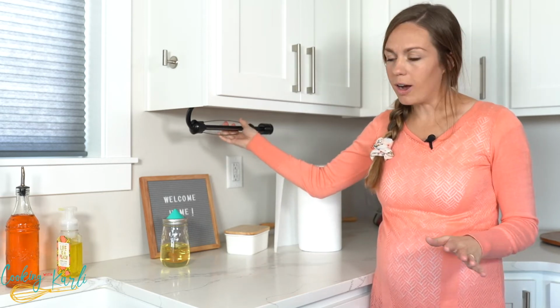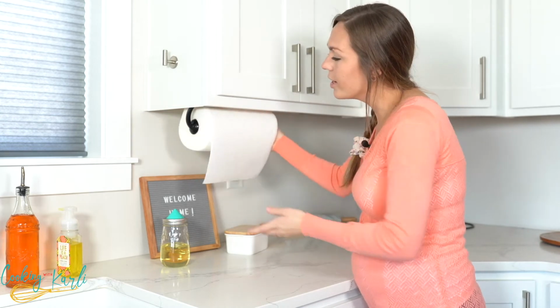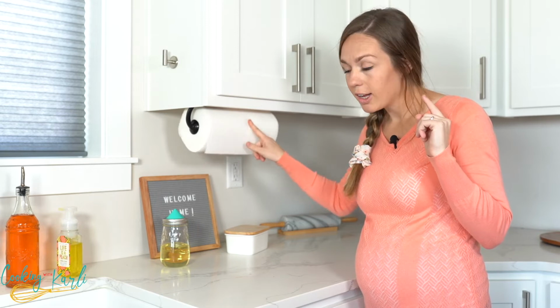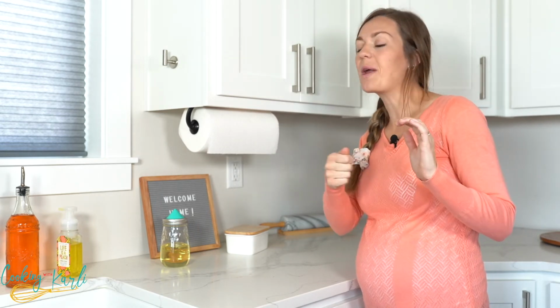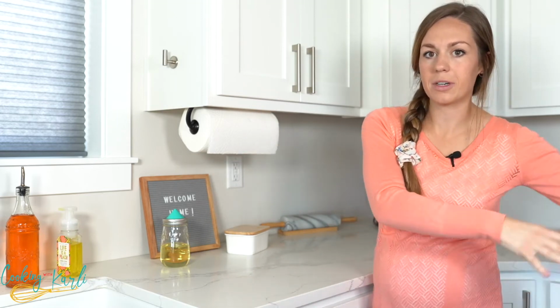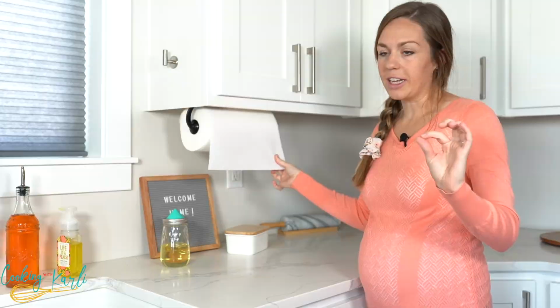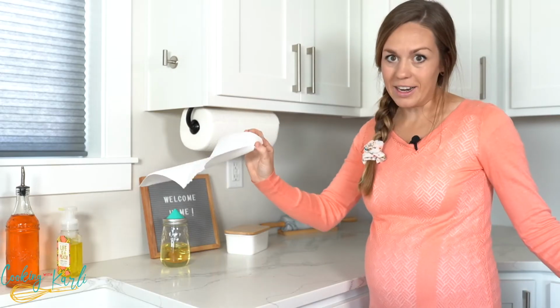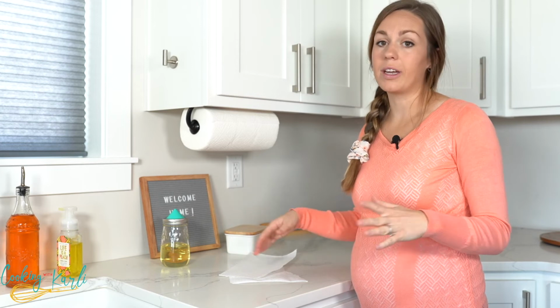It's up top and it's really easy to put your paper towels on, and you can do it one-handed because, can you hear the click? So you're never going to pull your paper towel roll and have all of your paper towels trailing after you, because it clicks. So you can just do it one-handed and your paper towels stay. It's super easy, convenient. My kids can get paper towels by themselves without making a mess.